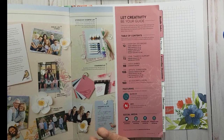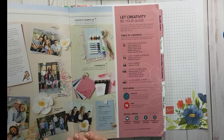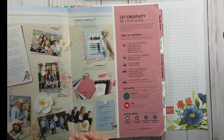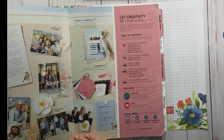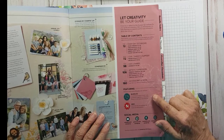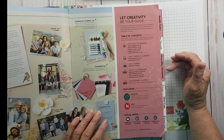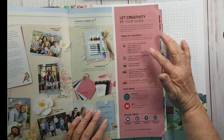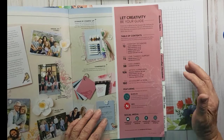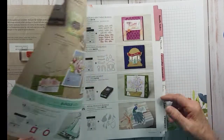Of course, we have all the pictures of the Gardner family, and it's really neat to see them year after year, how they've grown and their family has been enlarged, and they all look so happy in these pictures. Next thing you see is the Let Creativity Be Your Guide, and it's the table of contents. On this table of contents, all the suites in the catalog are listed separately with their page numbers. Then you have all the color collections.